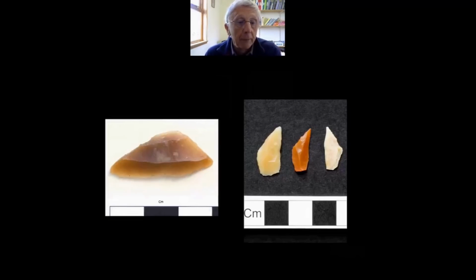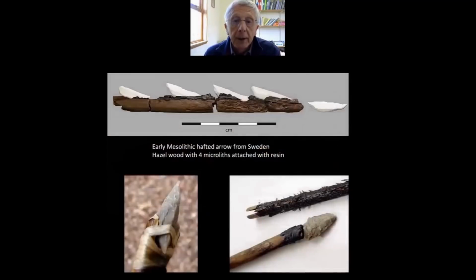And they used some big pieces of stone because they needed a blade. And they also used some very tiny pieces of stone, we call them microliths, for things like arrow points. And you can see here this arrow that was found preserved in a bog in Sweden, and it's got a very small piece of stone for the arrow point and 4 other small pieces of stone for the barbs.